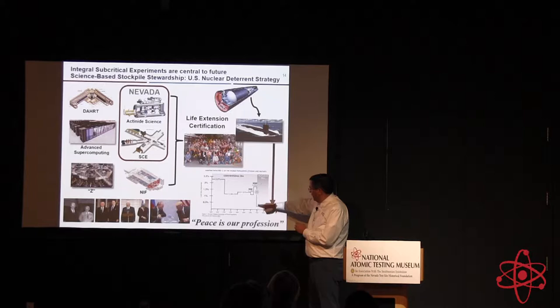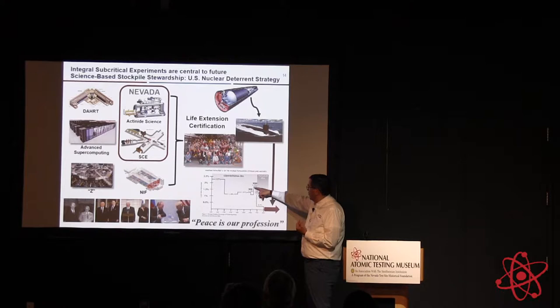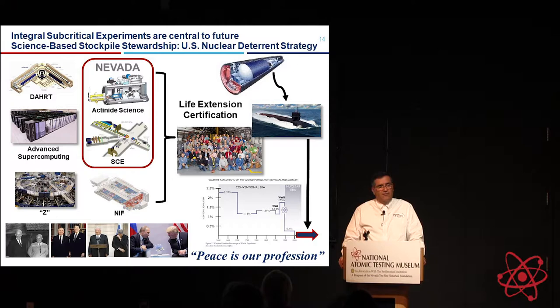I don't know this at all, but you could imagine, if the deterrence didn't work, you could only imagine where that would have gone. And so we're pretty passionate about the fact that this is national security, and we're about making this world actually a better place. So let's go to the next slide.